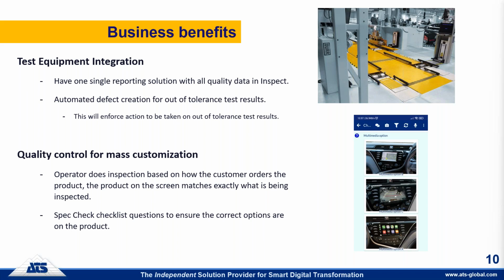The operator looks at the car, looks at the screen. He chooses the answer as he sees the car, and we do a validation if that is actually how that car was ordered. And if not, then we can raise a validation and even automatically create a defect in the system so that we are sure that the issue is resolved before the car leaves the factory.